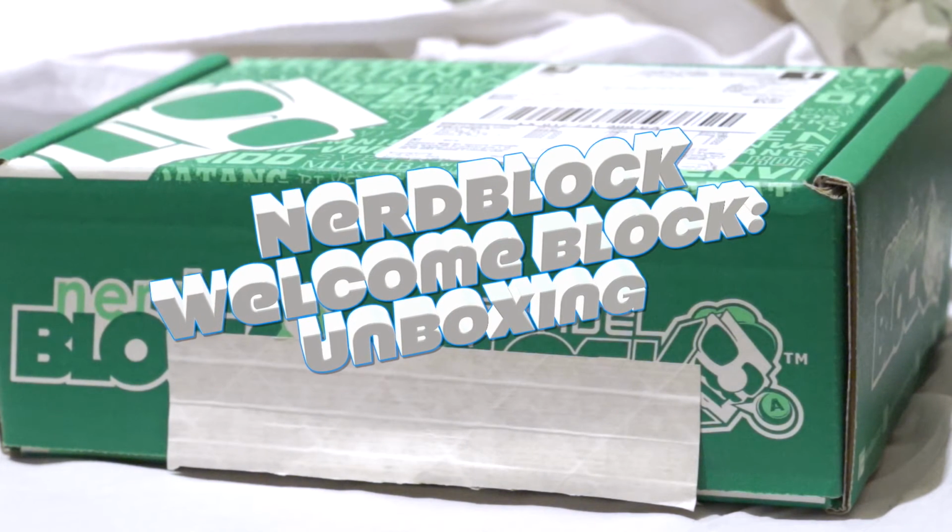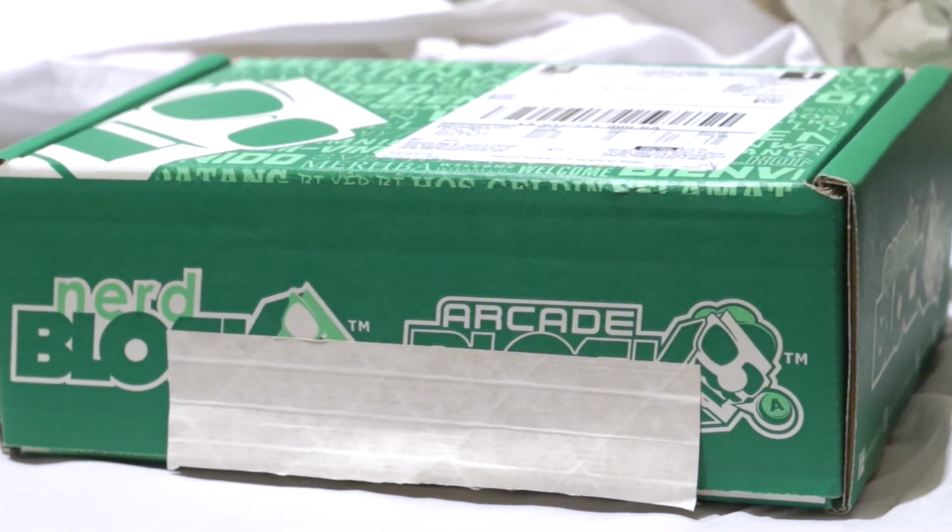What Welcome Block is, if you've heard of Nerd Block, Arcade Block, or Horror Block, they're a monthly box you get, and they have various items on that theme, such as nerdy things, things to do with video games if it's Arcade Block, or things to do with the horror genre, such as horror movies in Horror Block. And it's not a lucky dip, it's not random for everybody. They select a certain selection each month, and everybody gets the same thing. So it's better than a lucky dip.